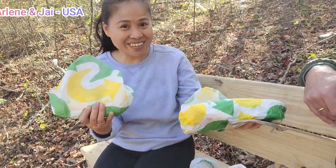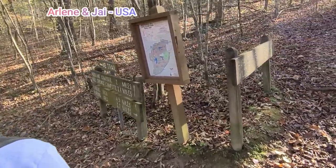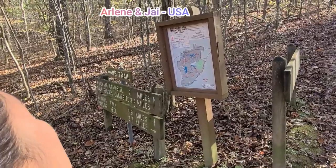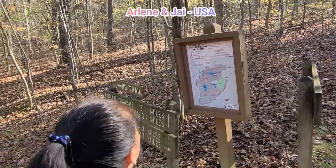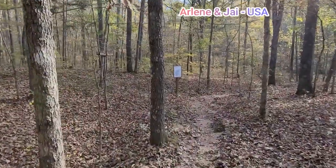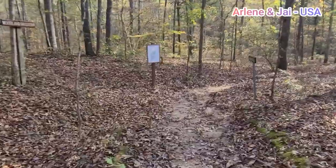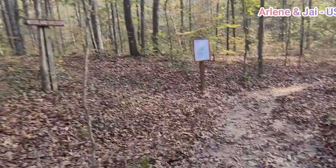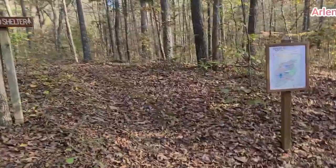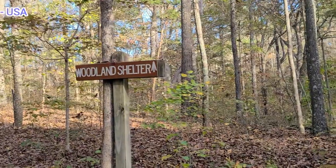Alright, we had our lunch and we decided that we can do the full trail. So we need to continue on the MB trail. Okay, looks like there is one more shortcut available. Oh, there's a woodland shelter. Oh, we should have gone there to eat. We are here.